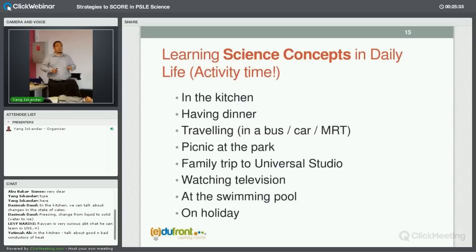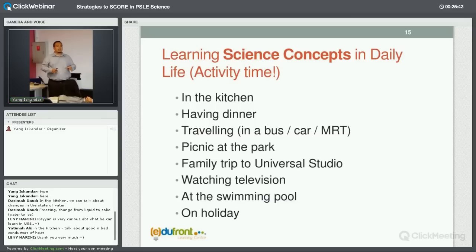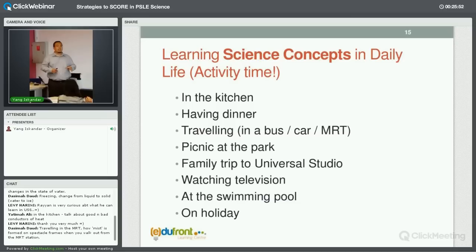Madam Yatima says in the kitchen, talk about good and bad conductors of heat. Very good. For example, a frying pan: the pan itself must be a good conductor of heat so that you can cook the food fast. But the handle must be an insulator of heat, because if not, you may not be able to hold the pan.